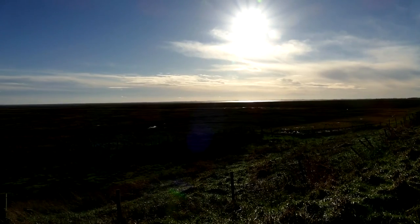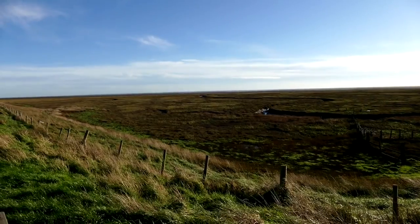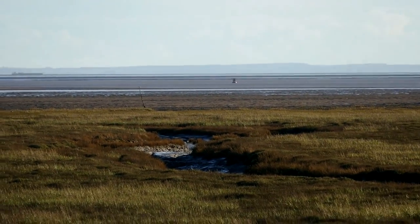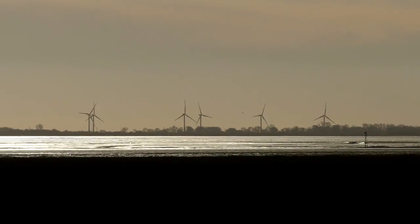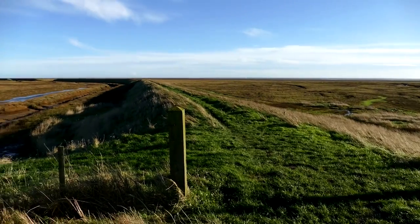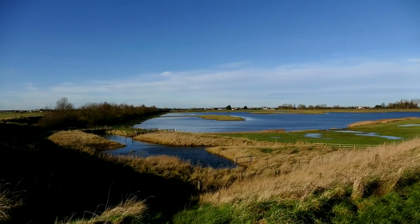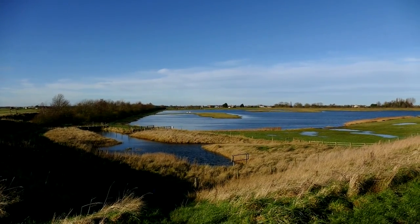Eventually the path leads you up some more steps to the top of the bank, which overlooks the vast areas of salt marsh that is the Wash. As you can see here, the bank splits in two with this sort of offshoot going off from the main bank, which affords more views of the lagoon before eventually bringing you back to the car park.